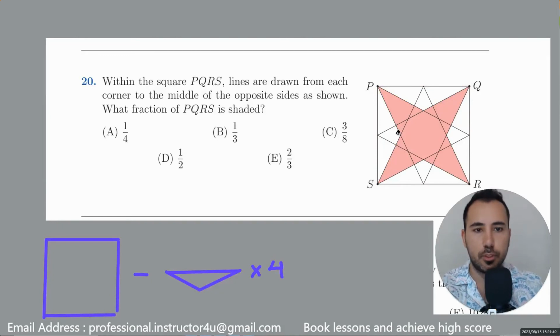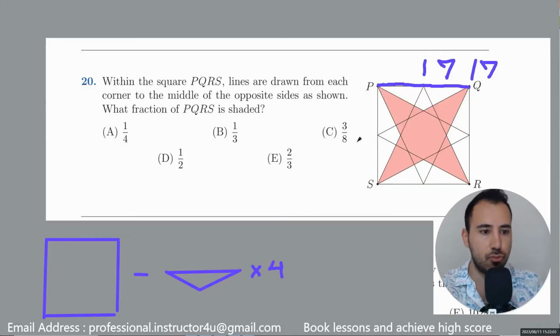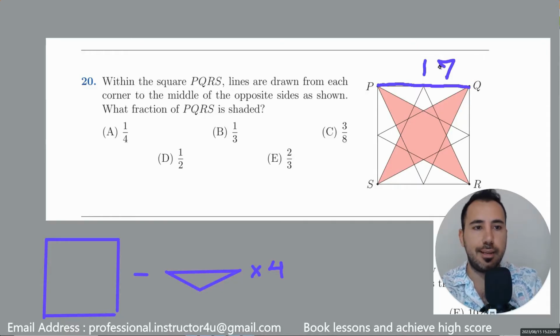Now, how to do this? Remember, I have a question for you. This is a very important trick. If this line is 1, or 7, or 17, do you think the answer will change? No, it's a fraction, right? So you just have to come up with a number. You could put 1 here, but then if you need this side, it's going to be 1 over 2. Ugly, right? We don't want this. So I'll go with a bigger number. I'll put here a 4.